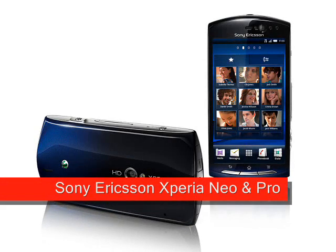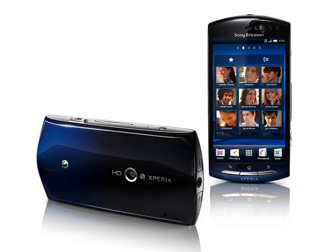Sony Ericsson Xperia Neo and Xperia Pro coming soon. Two closely related Android smartphones, the Sony Ericsson Xperia Neo and Sony Ericsson Xperia Pro, are two high-end devices that sit slightly below the Xperia Arc in Sony Ericsson's product range.